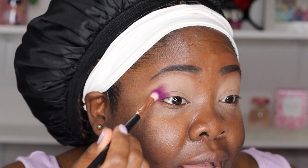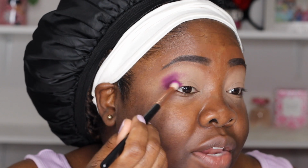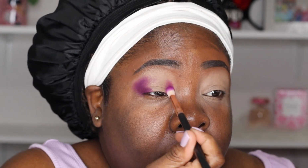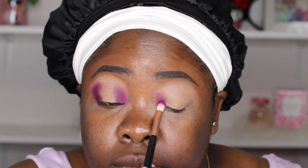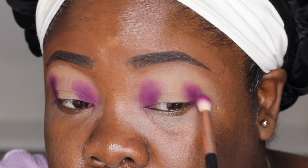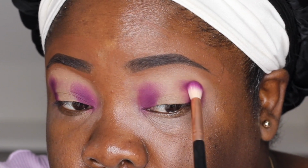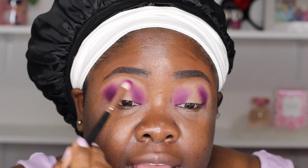All right, so still with A3, look how rich and nice the shades are. So we're packing that on the inner and outer corner. Pack it on, pack it on, pack it on. So I'm not going to add any more on this brush right now. I'm just getting rid of some of the excess purple. And we're just going to kind of connect lightly at the top.